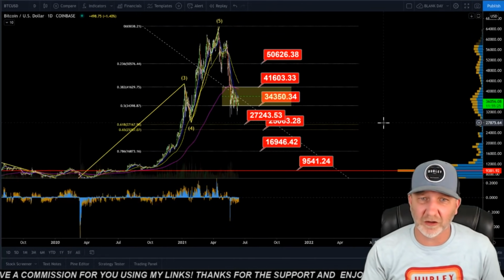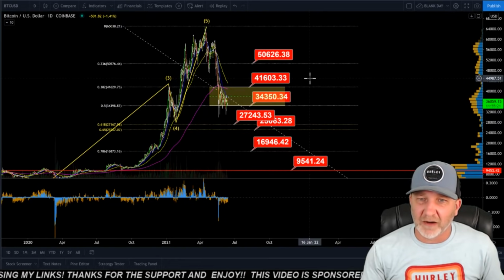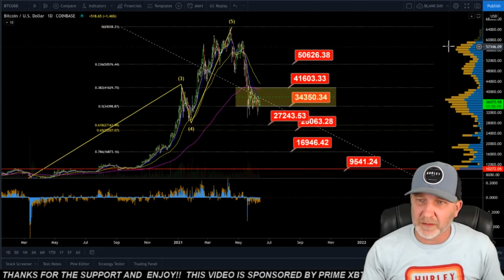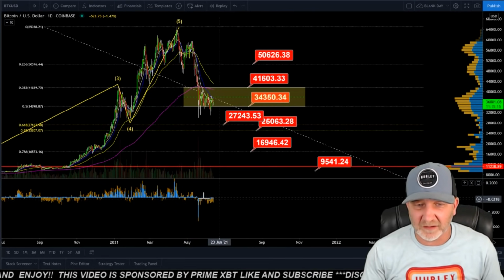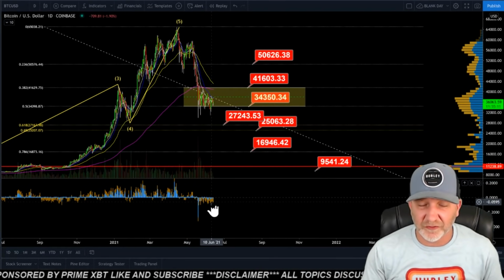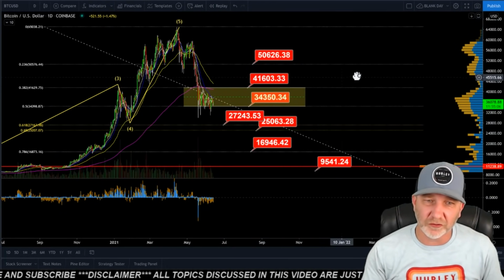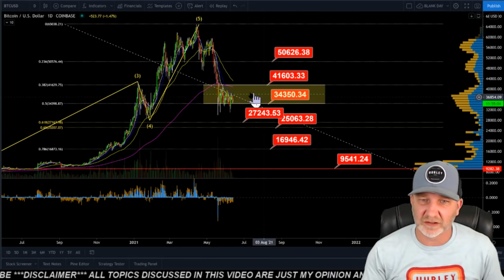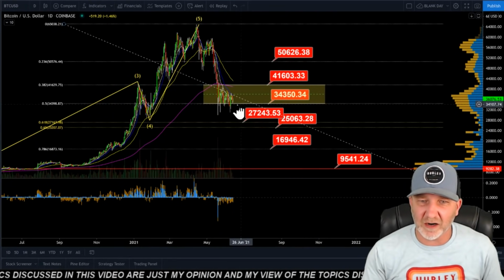Now let's take a look at, so we had this green section in here forever. These are fib counts. Let me get this out of the way. The only bullish thing I'm seeing is that if you see right here, the funding rate is really low. That is favoring the bulls, but we'll keep an eye on that. So anyways, anything within this green is just limbo land. A break again of this 34.3 area.